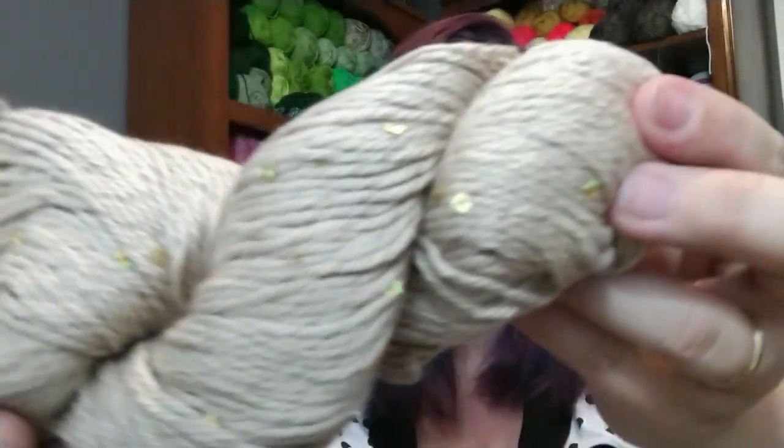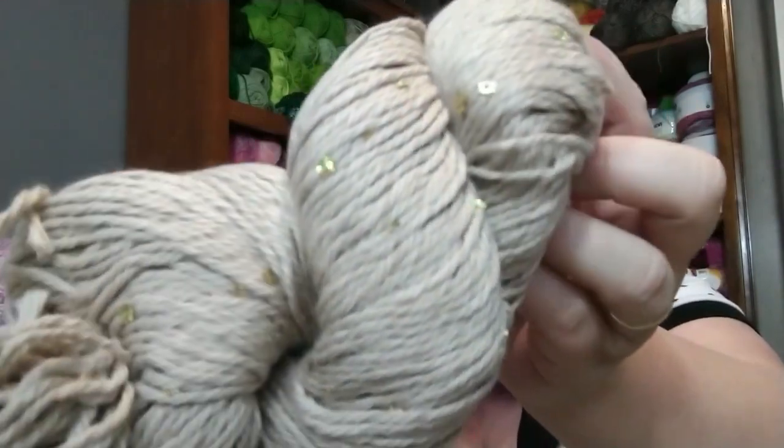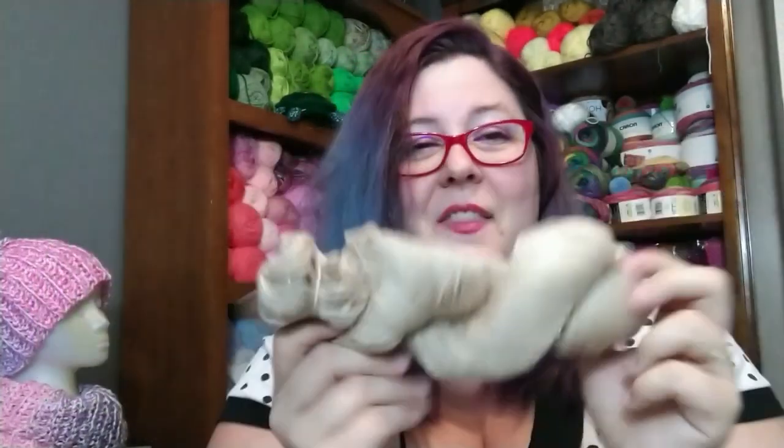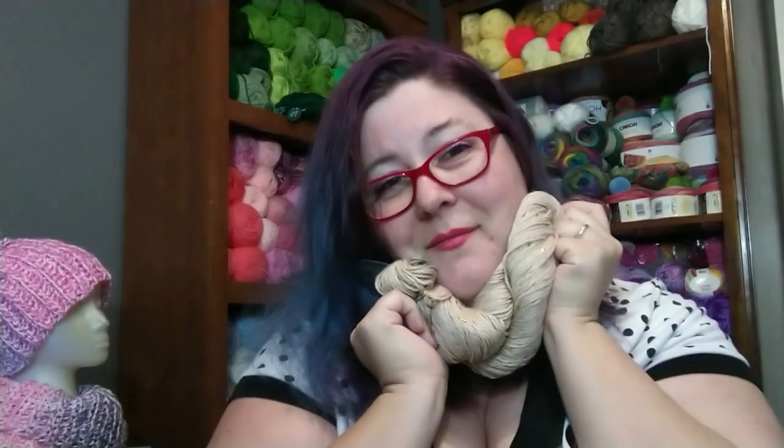Can you see the sequins? Can you see it? Oh, it's so pretty. So, for $6.37, I got 6 skeins of cotton with sparkles. This is going to be such a pretty shawl. What do you think? You think it's my color? Okay, I get so excited about these mystery bags.